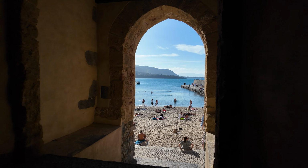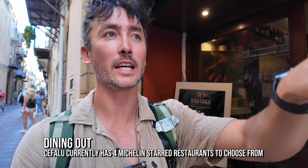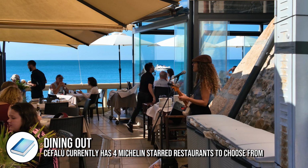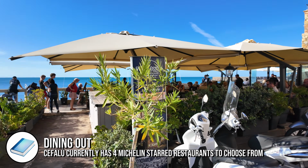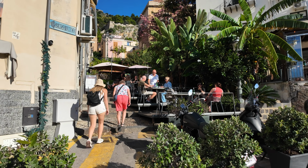So many of the restaurants here have this crazy little view and little balconies looking out to the ocean. They're kind of all around, so any of the streets that run parallel to the beachfront or the seashore, you're guaranteed to find a little seaside seating area to enjoy your meal, maybe a cocktail, aperitivo, whatever you fancy.